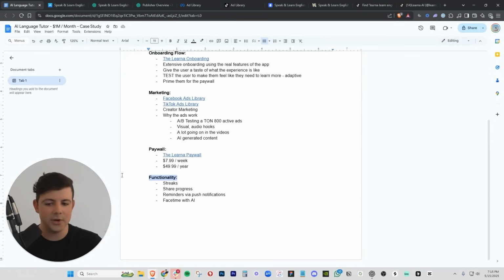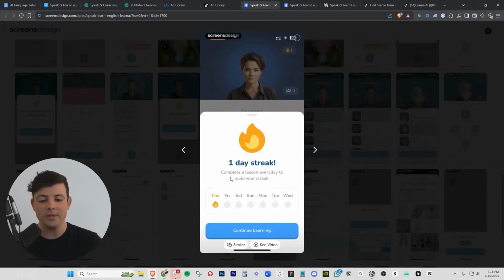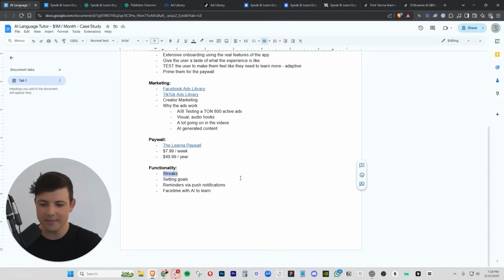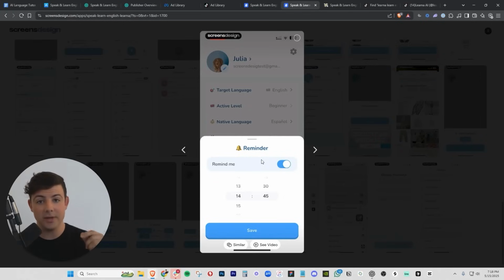Okay, and finally, let's cover the functionality of the app. So there are 4 core main features that retain users within the app. One of them being streaks. They're always encouraging you to come back to the app and keep that streak alive. This is the Duolingo strategy that Duolingo is famous for. So every language learning app is doing this. And then we have setting goals and reminders via push notifications, right? They're always encouraging you to set a goal, whether it just be 5 minutes, 10 minutes a day, right? And setting reminders, push notifications that will remind you to open the app.